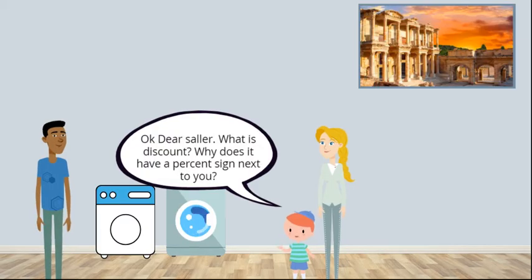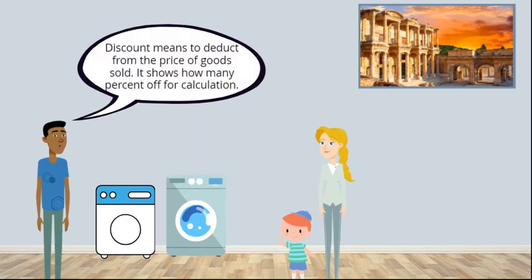Okay, dear seller, what is discount? Why does it have a percent sign next to it? Discount means to deduct from the price of goods sold. It shows how many percent off for calculation.